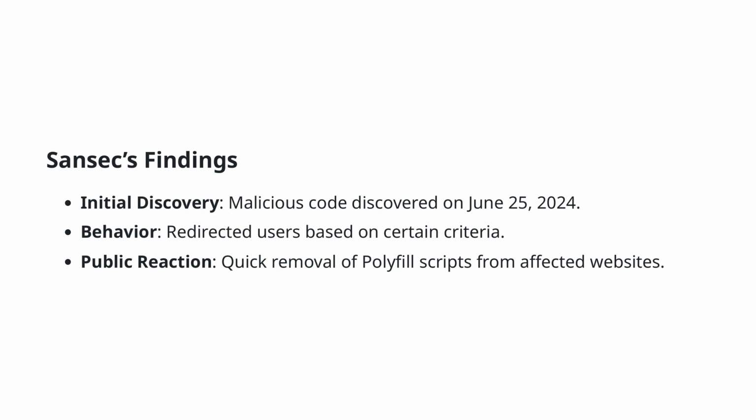Sansec's findings highlight an important moment in the timeline of this incident. On June 25, 2024, Sansec made the initial discovery of malicious code within the Polyfill.io scripts. The behavior of this code was quite specific. It redirected users based on certain criteria. This rapid identification and analysis led to a swift reaction from the public. Subsequently, the affected websites quickly removed the Polyfill scripts to mitigate further damage. This example underscores the significance of timely detection and immediate action in responding to security threats in the digital landscape.